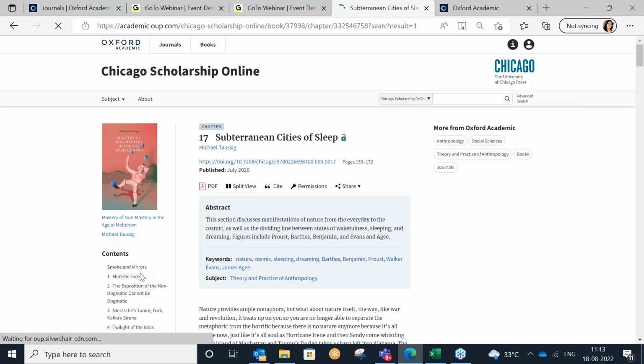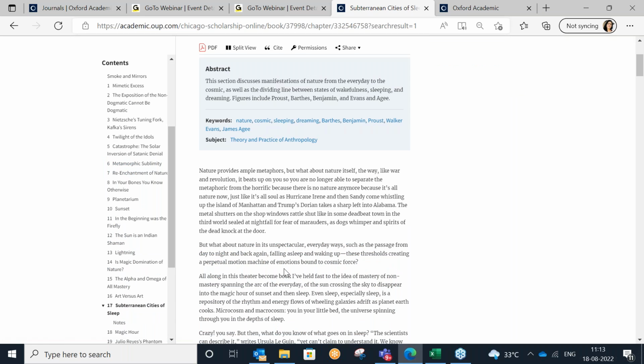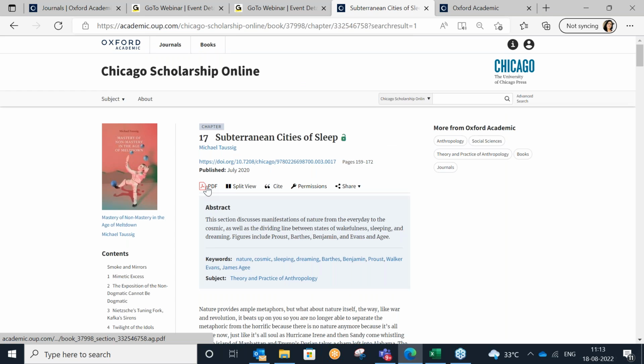On the left-hand side, you find the name of the book here, and you have the chapters here. So we have opened this particular chapter. If you want to skip chapters, you can actually just, they're all hyperlinked, click on the chapter and open it. You can download the PDF version and save it on your desktop.